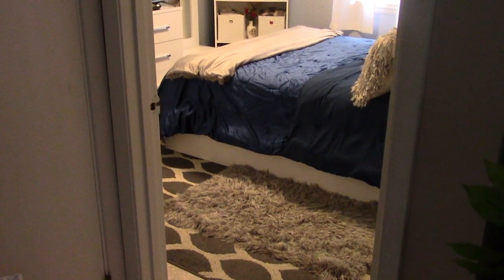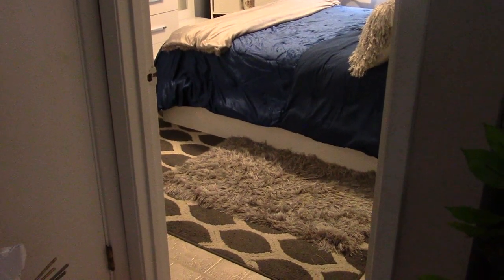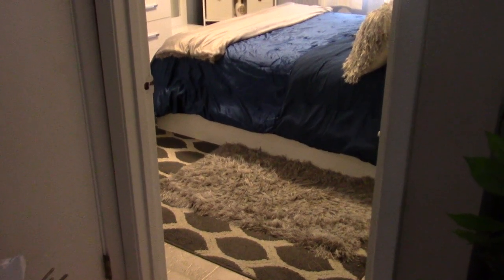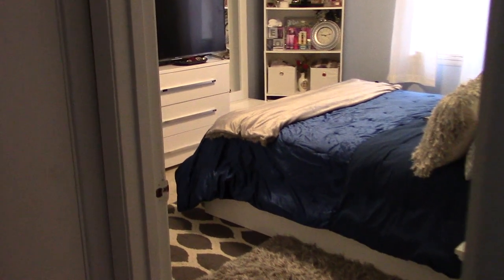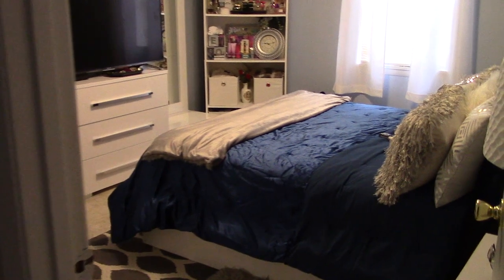So I ran from blue the whole time I've been here, because as you guys know, I told you about the story with my mom. She always had a blue room and I did not want a blue room. So I ended up going with blue anyway, as you can see. So I just ran with that theme and got some really nice pictures from HomeGoods, and that's on the wall above my headboard.